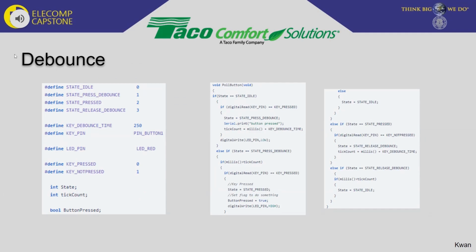Another important function for this project was the debounce function for the button. This was to ensure that the button knew a button press was indeed pressed. The debounce function is a simple but necessary part of the button.